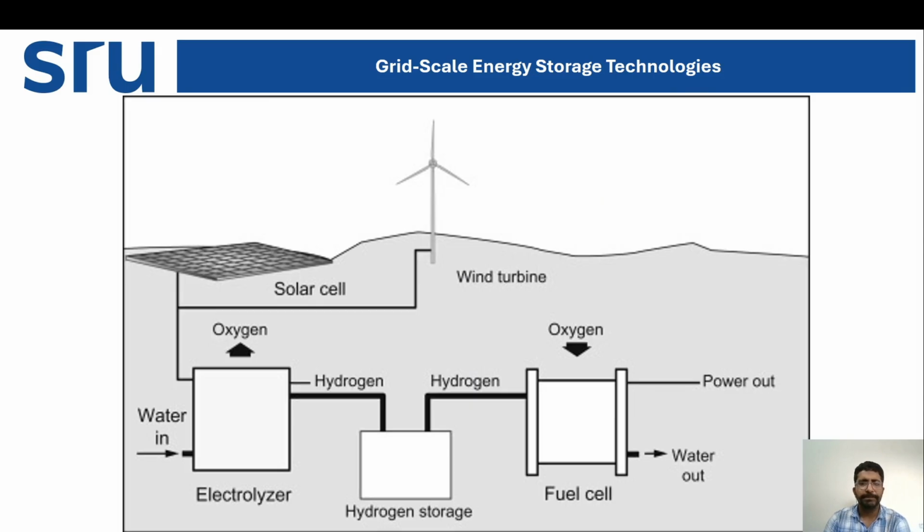Similarly, this diagram shows a solar panel and wind connected. So the electrolyzer and hydrogen production are mainly shown. Water is provided, the electrolyzer is the device, and it gives output as oxygen and hydrogen. Hydrogen will be stored in hydrogen storage. That hydrogen can again be provided as input to the fuel cell, oxygen also needs to be provided, and it will give you water, and power can be provided as the output.